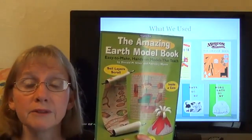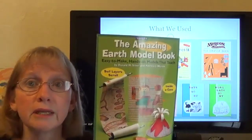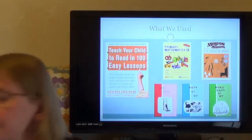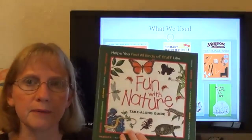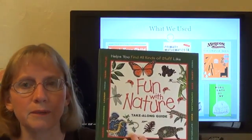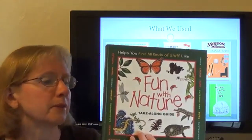Some people really love to do lap books. My kids did not like lap books, but they did enjoy making these models. And this was one of my favorites that we had gotten from the library, and then we actually purchased it ourselves. I probably found it on discount at the local Scholastic sale or something like that.